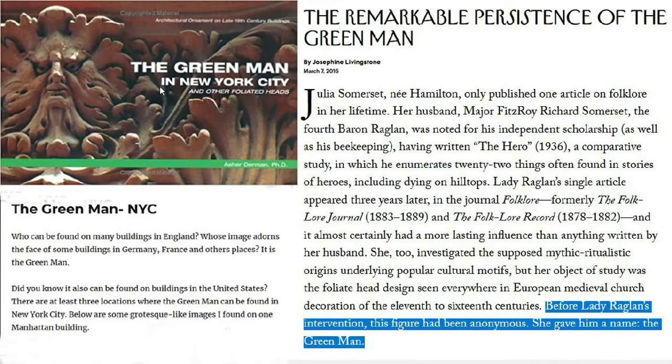You can see here this little image, the Green Man in New York City. Just reading this real quick, the Green Man can be found on many buildings in England, and the face adorns buildings in Germany, France, and other places, and it's referred to as the Green Man. It's a face that you will see on buildings a lot of times above doors, above windows, and this particular face usually has foliage streaming from its face. But it can also be found in the United States, particularly in New York City.